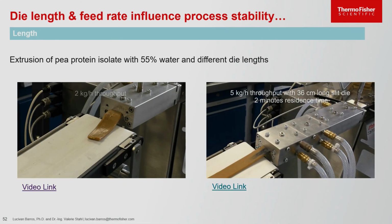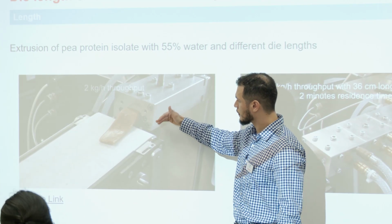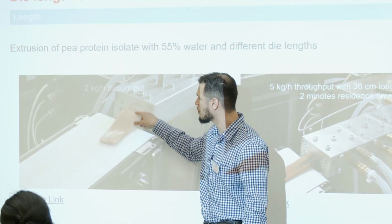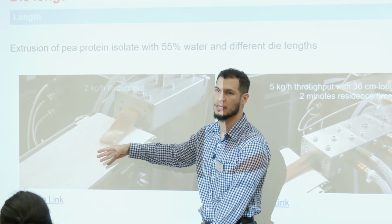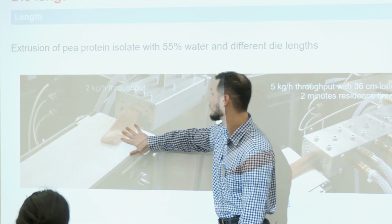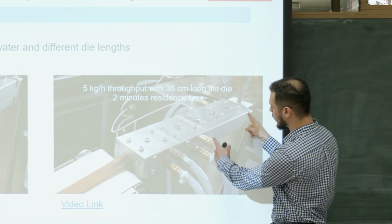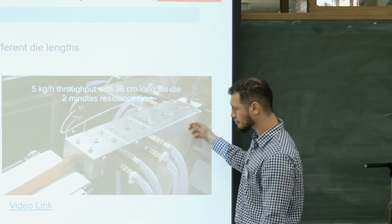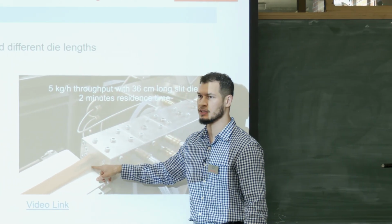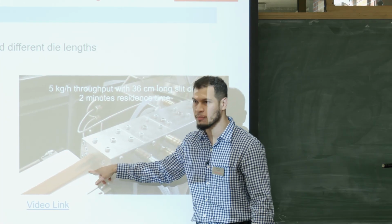So this length was not enough to process this material. It needs more time, so water is splashing from here. That's the video. And here we increase to 36 millimeter. You see that we have one module, two modules, three modules, and then we have more stability in these strands. And you might ask, what is this black part coming in here?